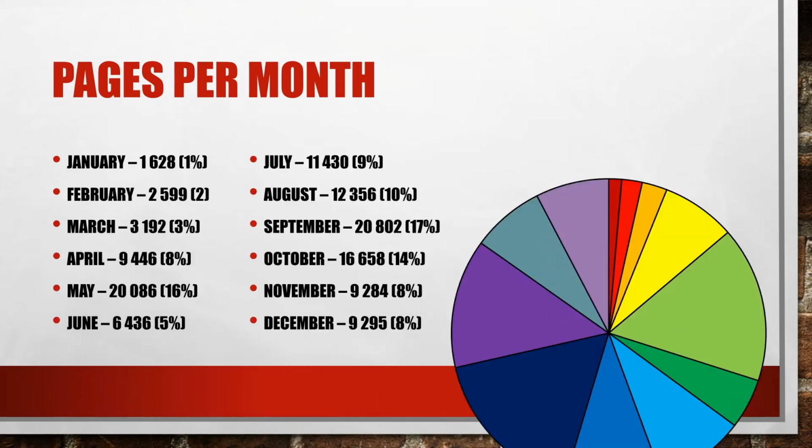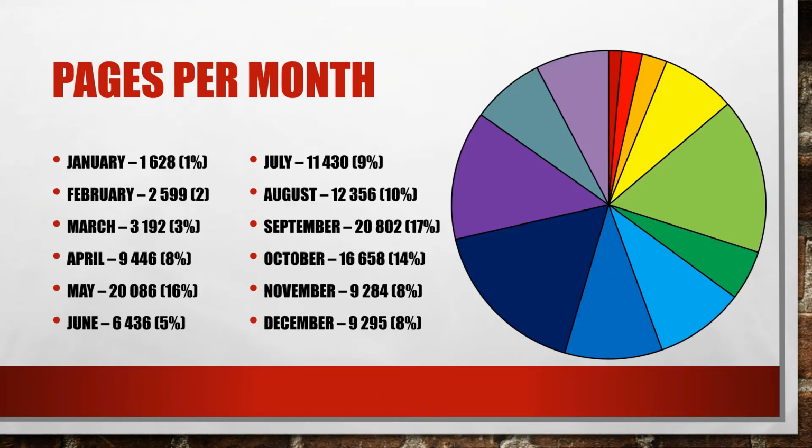Then we have pages per month. In January, I read 1,628 pages. In February, 259 pages. In March, 3,192. In April, 9,446. In May 20,086 pages, which is only around 16% of my reading. So you can see how actually small an amount of pages I actually read in that 83 books.